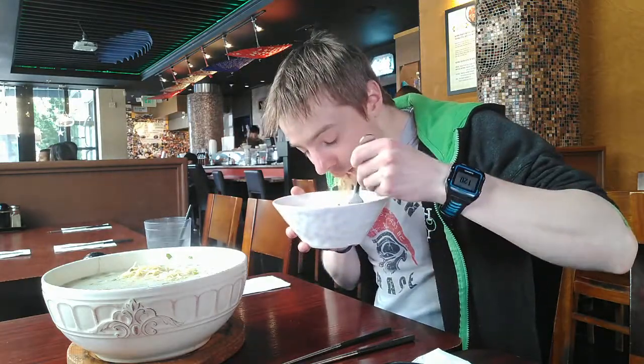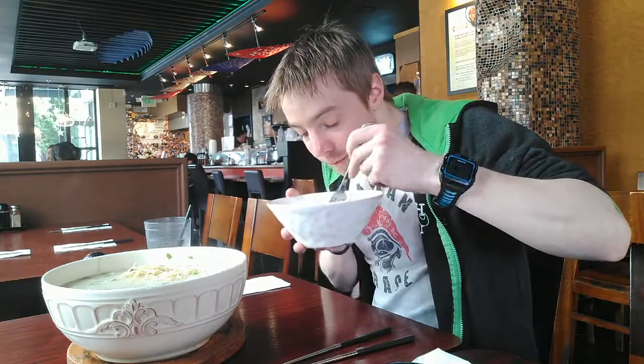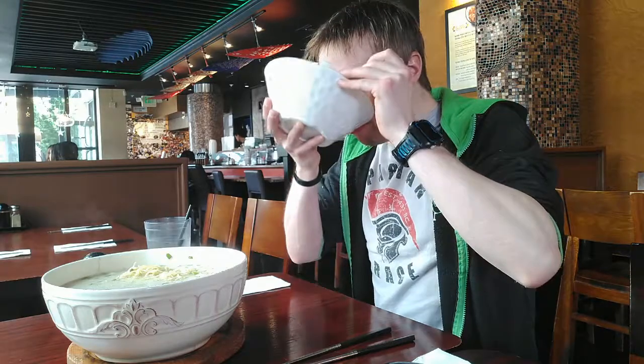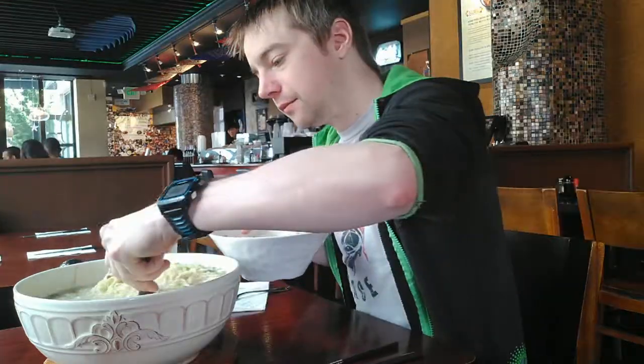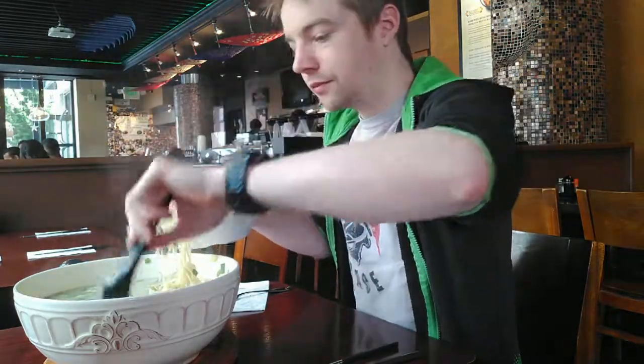a giant 3-liter bowl of rich steaming broth filled with bean sprouts and noodles. Now you get 30 minutes to finish it all. And that's everything, including the broth, everything. Now 3 liters sounds like a lot, but with how fast your stomach can process and empty liquids, 30 minutes is plenty of time to handle that much volume.